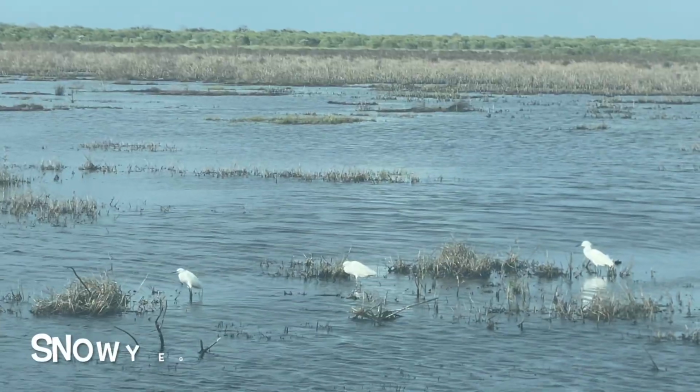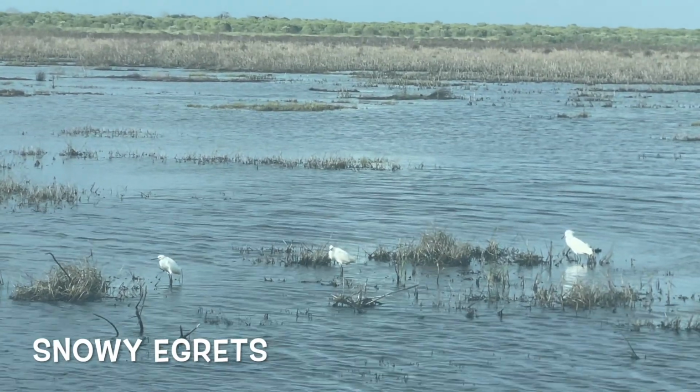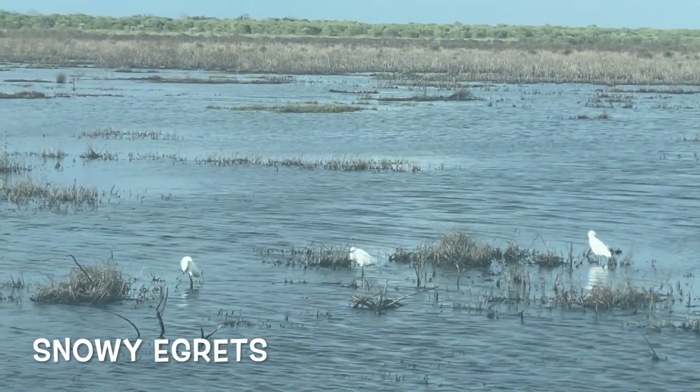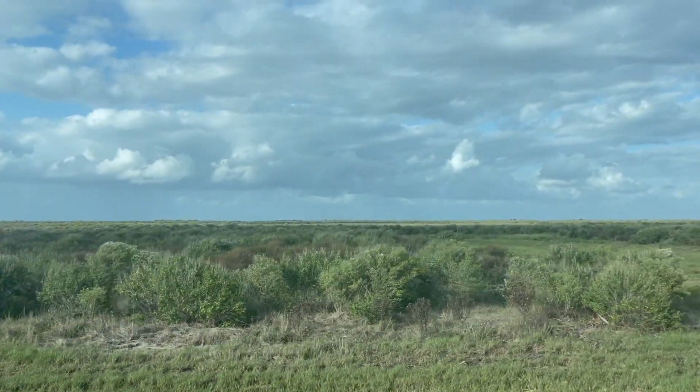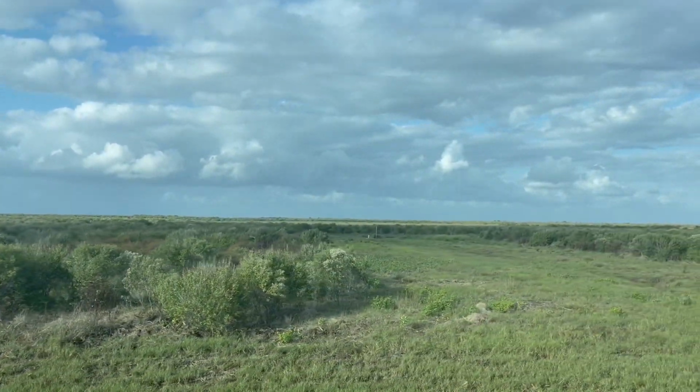I've always liked watching these big birds. Those are the snowy egrets. You can tell because of their beak. They have a black beak. The great egret has a yellow beak.